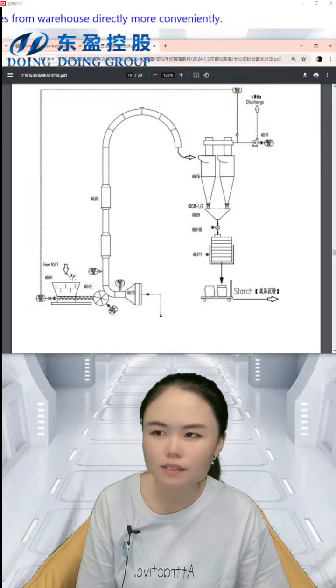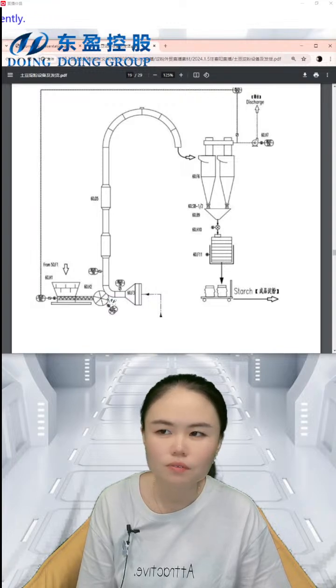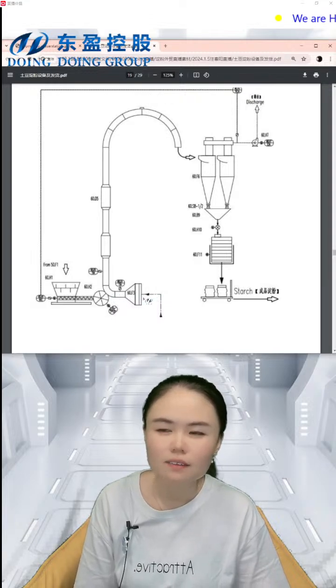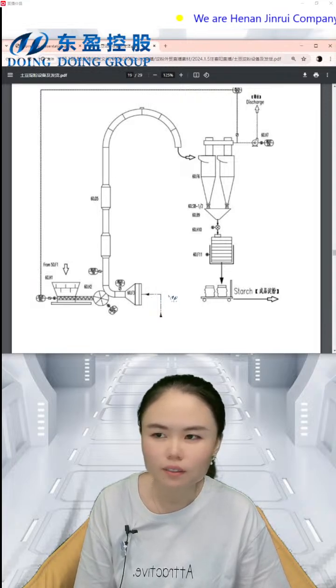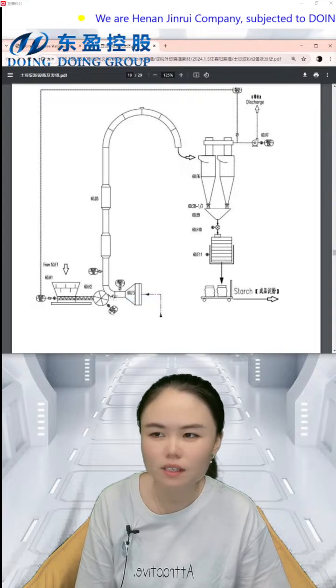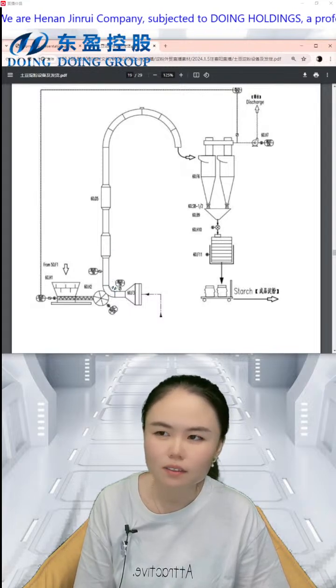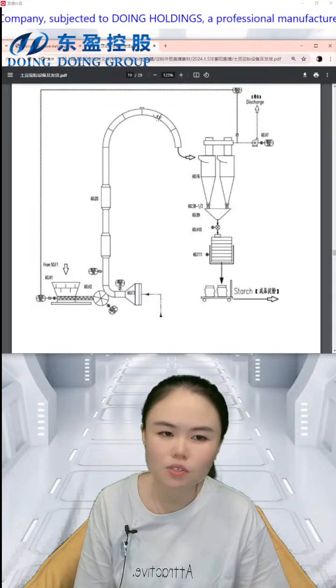So firstly, wet starch will be sent to this hopper, and then through this conveyor go to the winnow. The winnow will throw the wet starch into the flash dryer pipe. And on another side, when cold air goes through the heat exchanger, it will become hot air. Hot air and wet starch mix together inside the tube, and from the bottom to the top, it will complete the drying process.